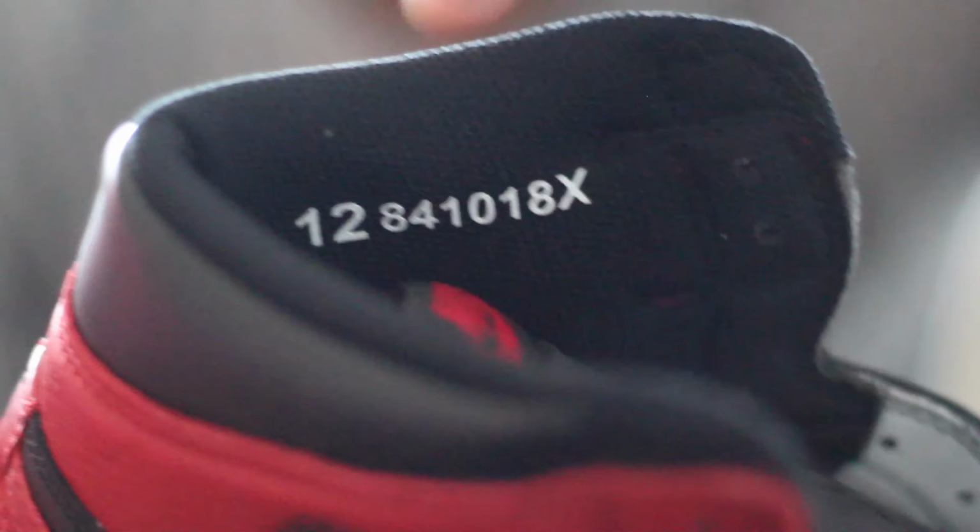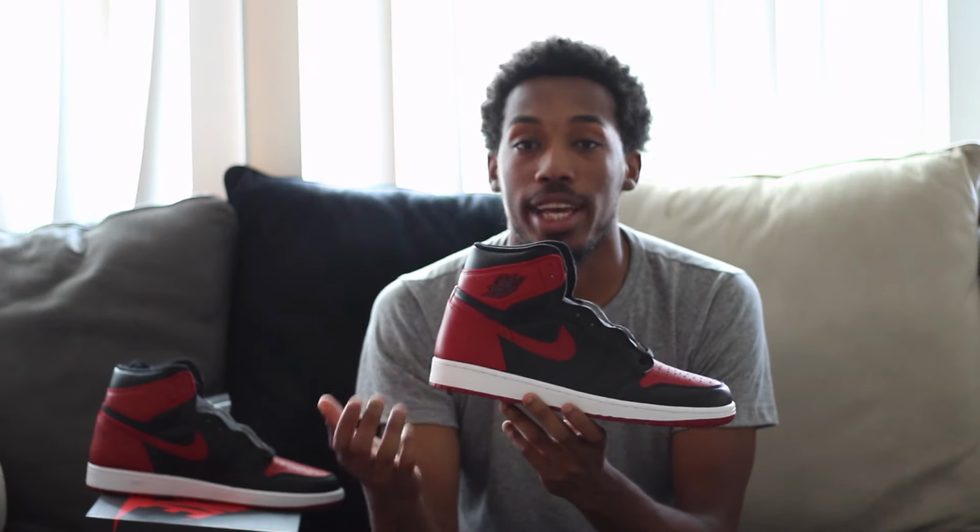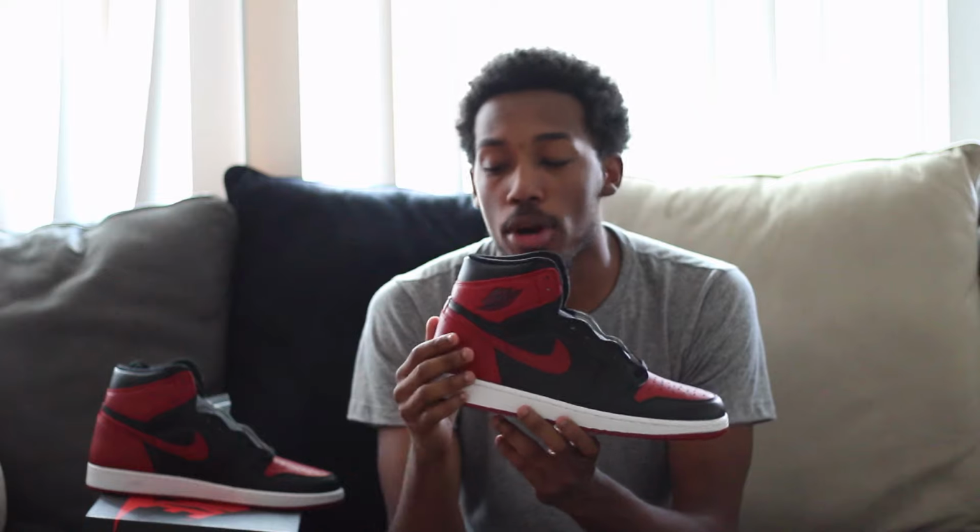You do have the size, which should be the first number to the left on the inside collar of the shoe, followed by the year, 84, the month, 10, and then the day, 18th, which is October 18th, 1984, the day that they sent out the banned letter saying that those shoes were against the rules to the Chicago Bulls. And then you have that X at the very end symbolizing that this is banned. Of course, that's the trademark for this shoe.